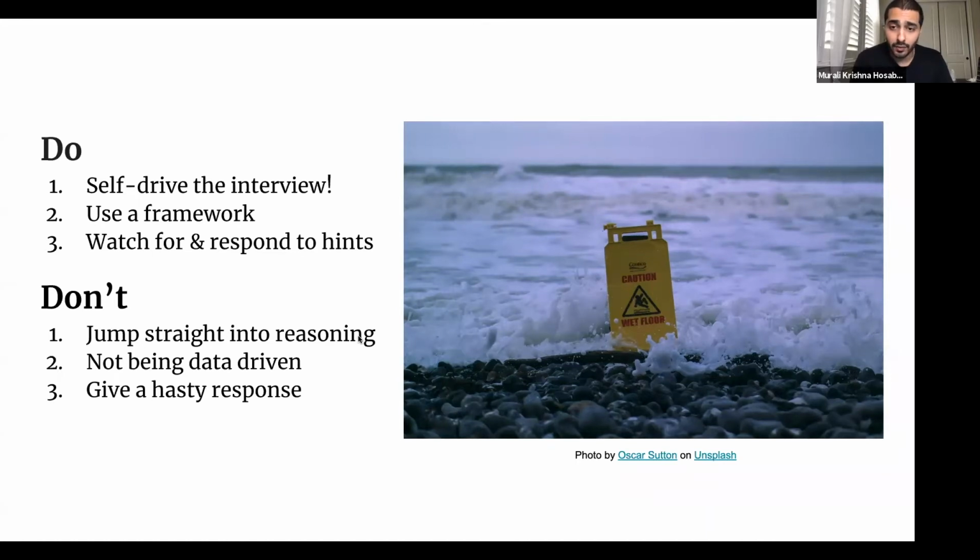Not being data driven. This is another big one as well. Using qualitative feedback, using user studies, using user feedback, those are extremely important when you design a feature. So when you're thinking about kinds of features to build, what kinds of experiences to build, you absolutely need to think about qualitative feedback. But in an execution interview, when you're asked about a problem and you're trying to make a decision on it, you need to look for data. You need to understand what kinds of data you can get to make a data-driven decision rather than just a qualitative signal.